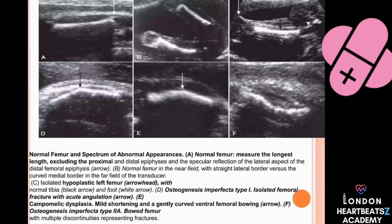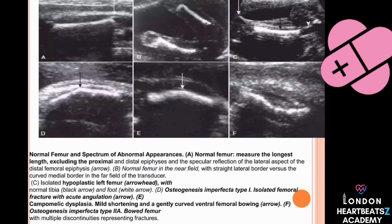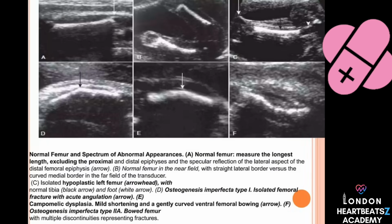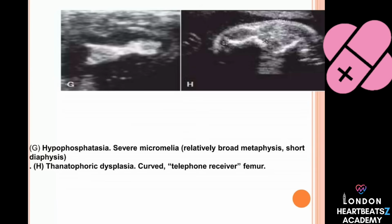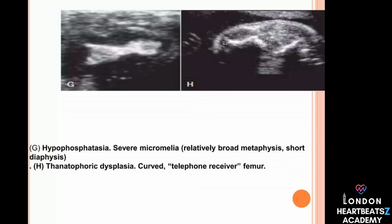It looks bent. Osteogenesis imperfecta type IA, a severe and often lethal form of brittle bone disease, is illustrated with a severely bowed femur exhibiting multiple discontinuities along its length, indicating multiple fractures. Wow, multiple breaks. Yeah. Hypophosphatasia, a disorder of mineralization, is shown with severe micromelia. The entire limb is very short, and the femur appears short and relatively broad, with a short diaphysis, the shaft, and a broad metaphysis, the area near the joint.